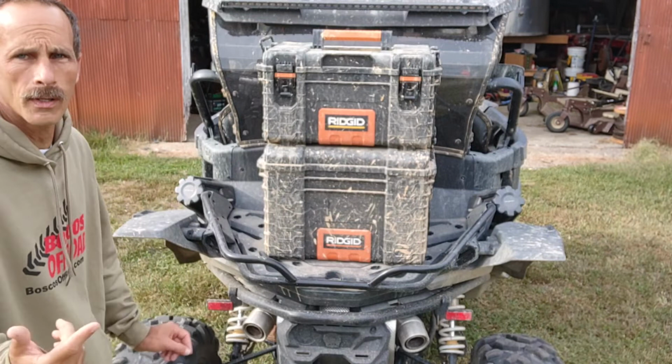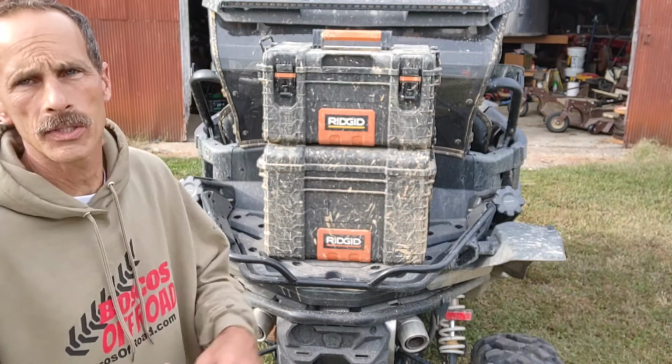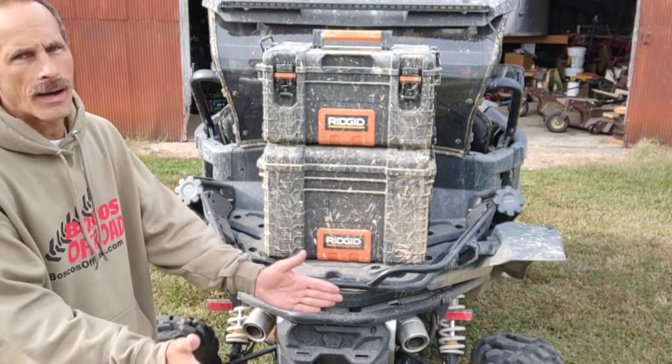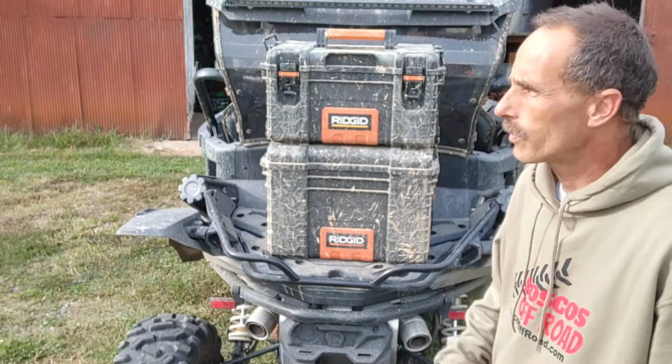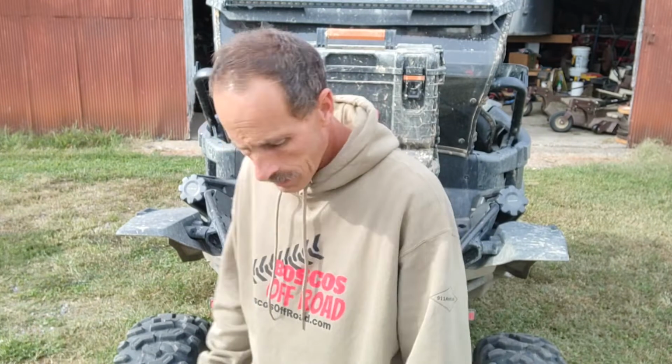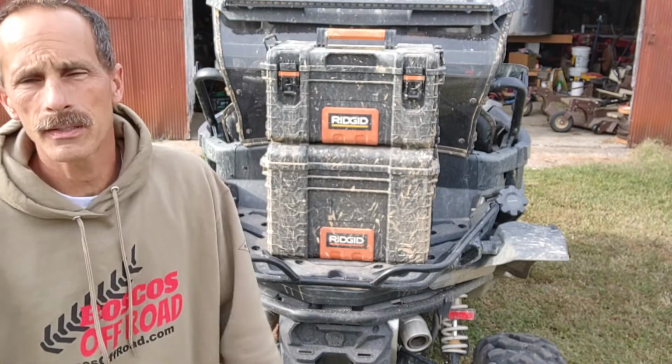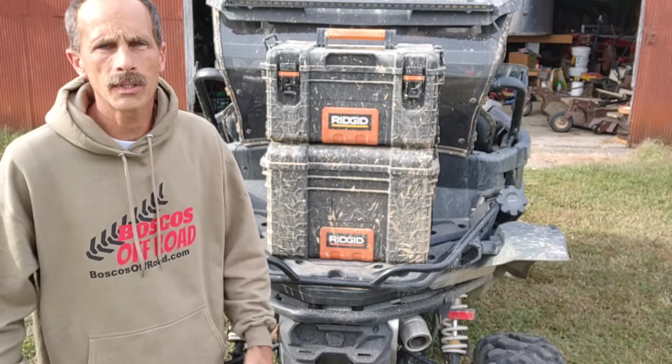Today we're going to be talking about what we carry in our CF Moto 950 Sport when we hit the trails. Obviously, everybody knows it's pretty boring what we do, right? We just ride the trails. We're not jumping ramps or hills or anything like that. Basically we're just out to ride the trails, see the sights, and just have a good time.